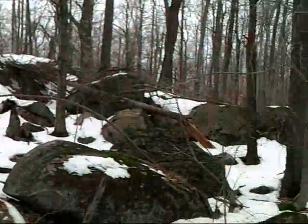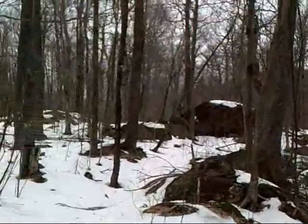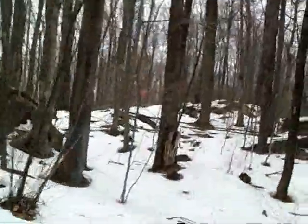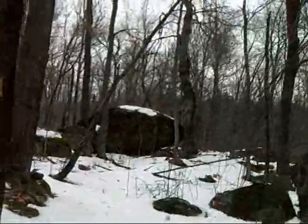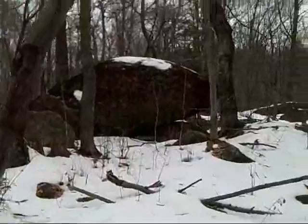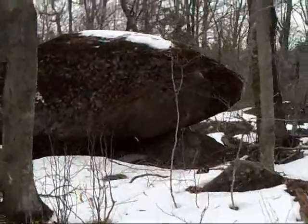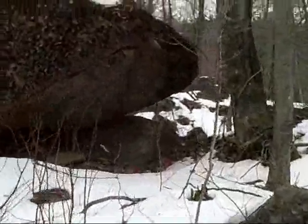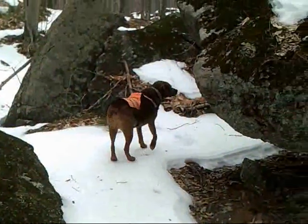Awesome. There's another big one up here. This one looks really cool. Look at that thing. That's awesome. Neato. That thing's huge. That's as big as a truck. A copper.